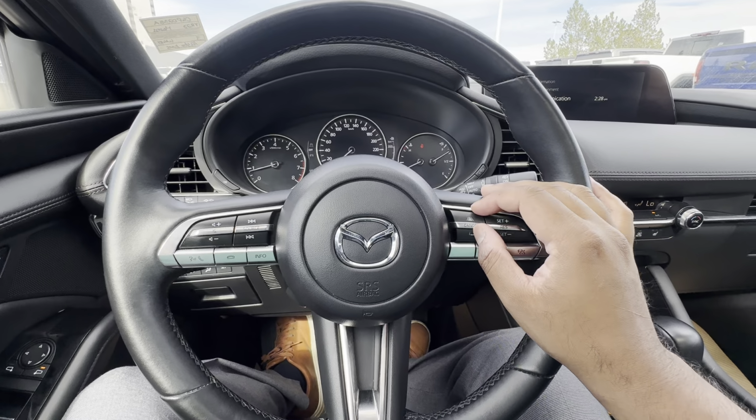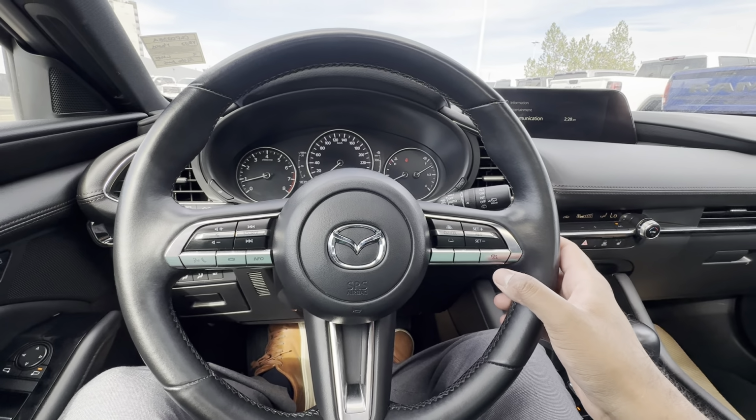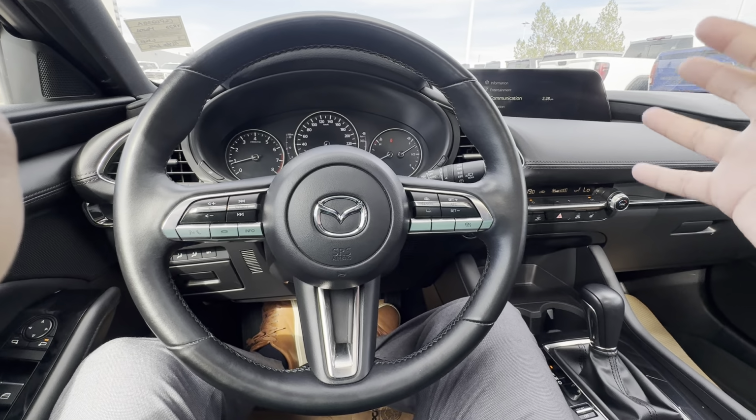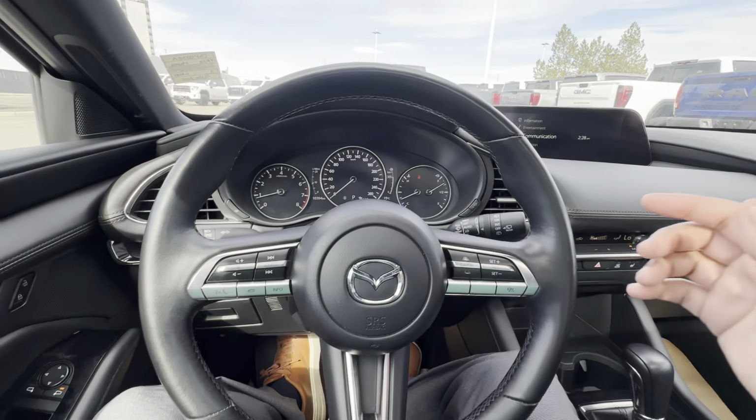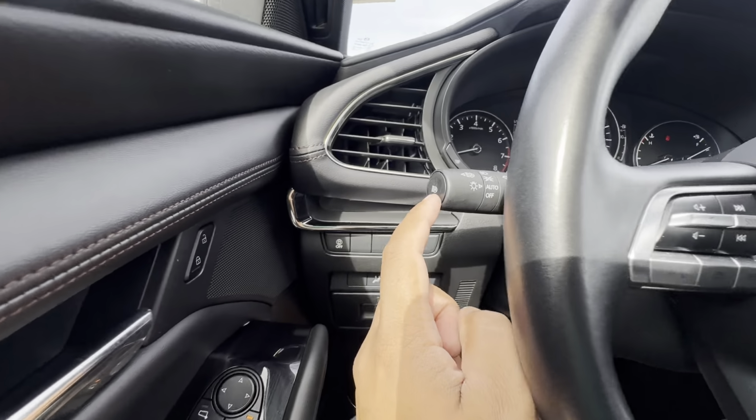To the right, you have your controls for your adaptive cruise control, which this is equipped with, as well as regular cruise control if you prefer that. We have rain sensing wipers. Okay, and then on this side we have automatic high beams.